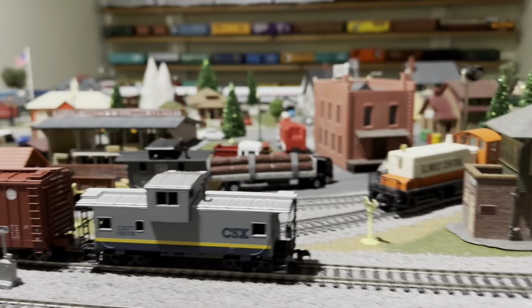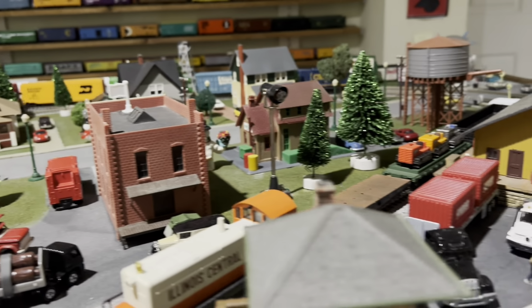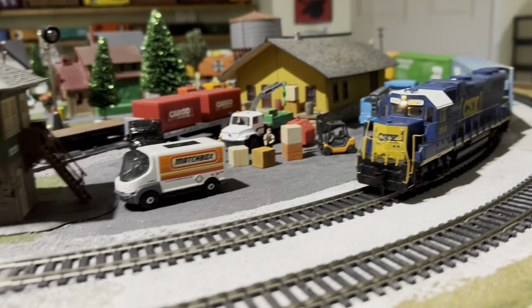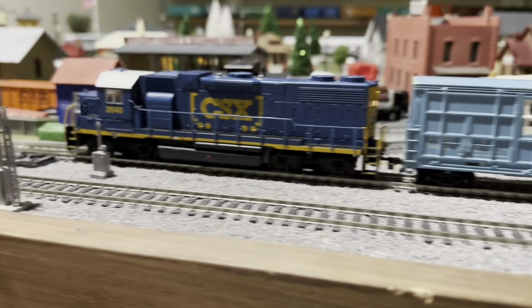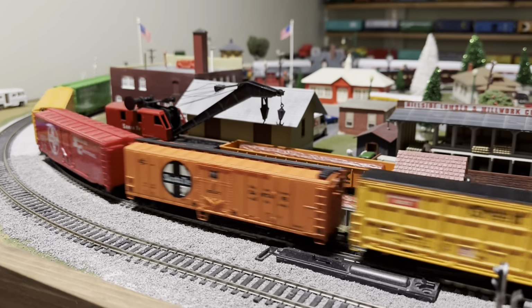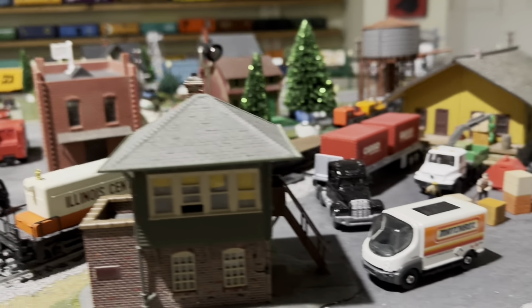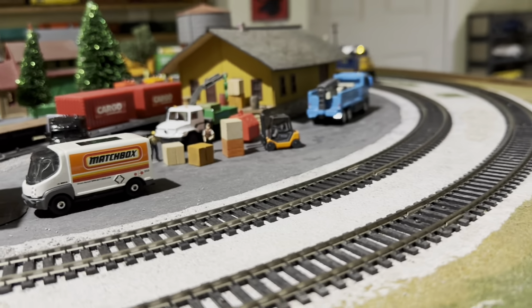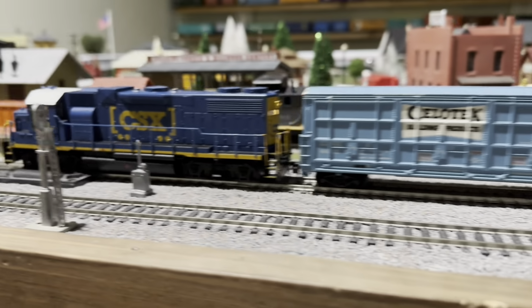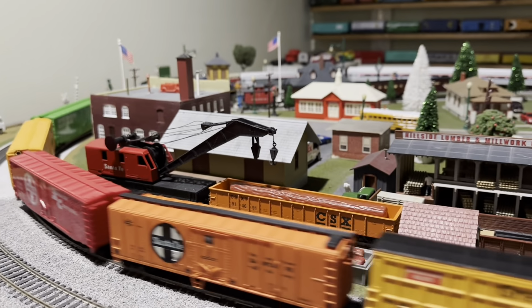Usually the Bachmanns aren't as quiet as the Walthers locomotives are, but this one definitely is almost as quiet, if not just as quiet, as many of my Walthers locomotives when it runs. Definitely faster too than the Walthers locomotives. Kind of an unrealistic speed right now, but I do like to run these fast sometimes. Wow. Does have a little bit of a whine to it at slight speed, but not really a big deal.